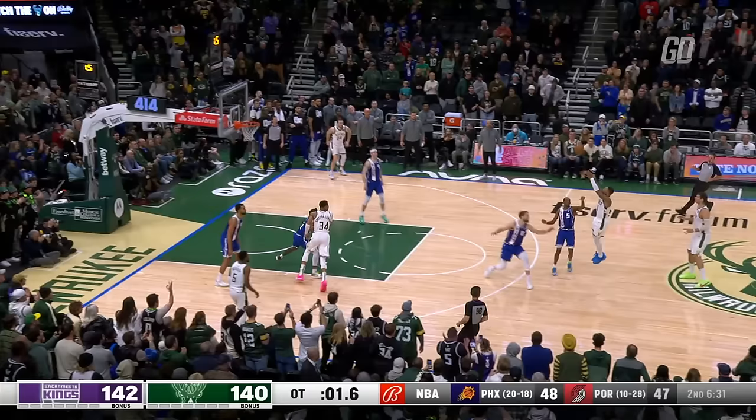5.2 left. No timeouts left for the Bucks. Here comes Dame. 3 seconds. Dame pulls for the win!